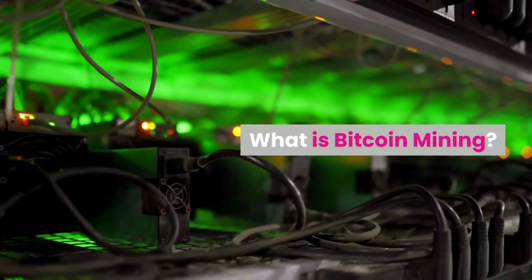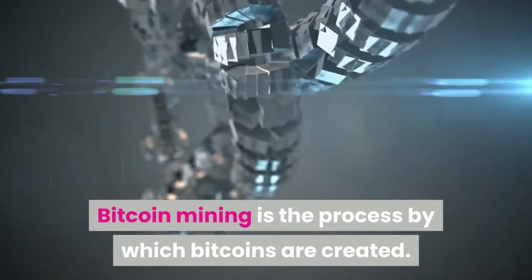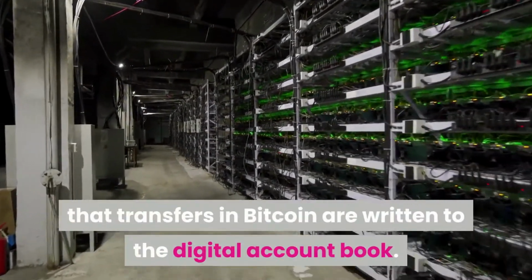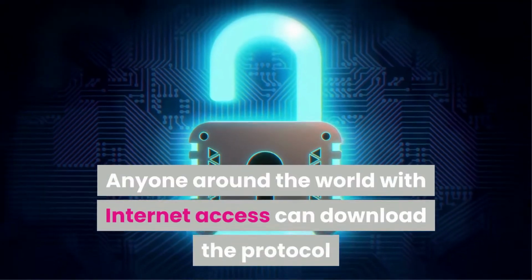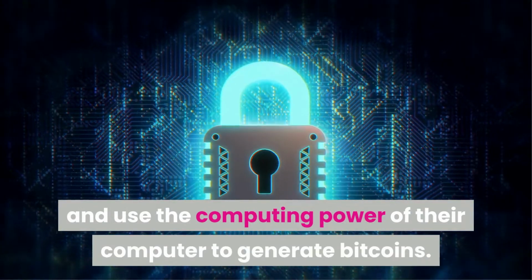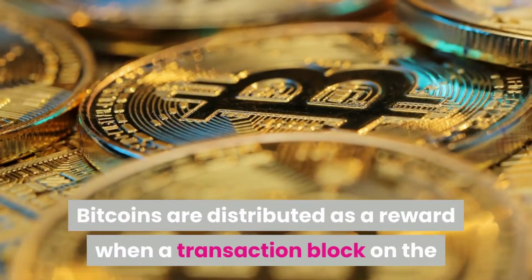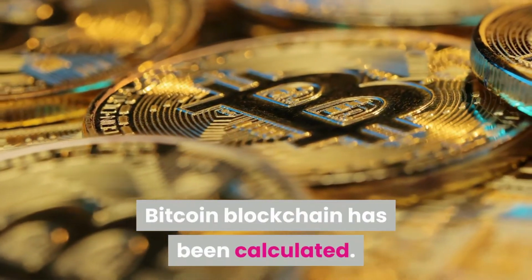What is Bitcoin mining? Bitcoin mining is the process by which Bitcoins are created. Mining primarily ensures that transfers in Bitcoin are written to the digital account book. Anyone around the world with internet access can download the protocol and use the computing power of their computer to generate Bitcoins.